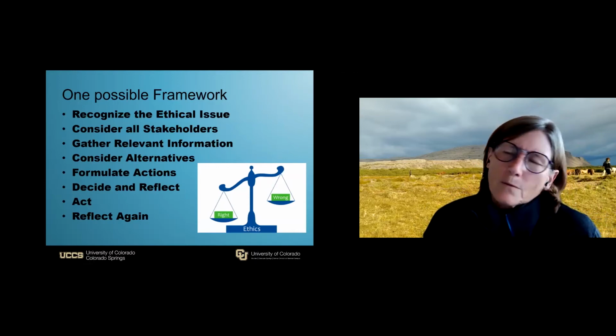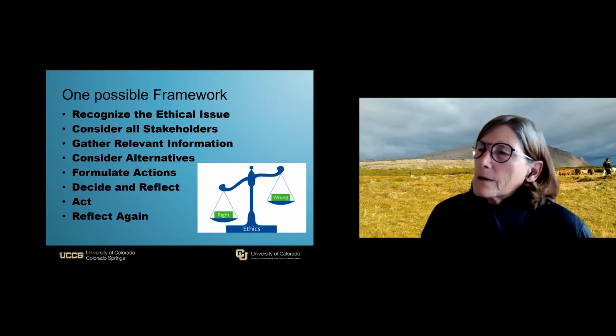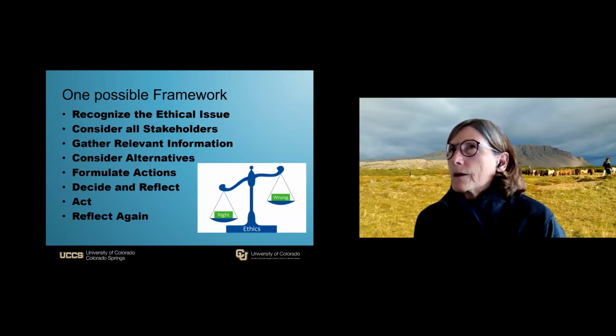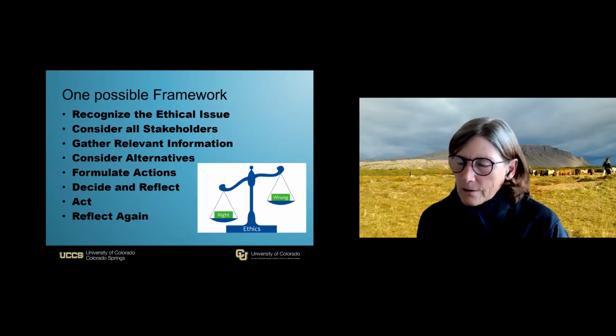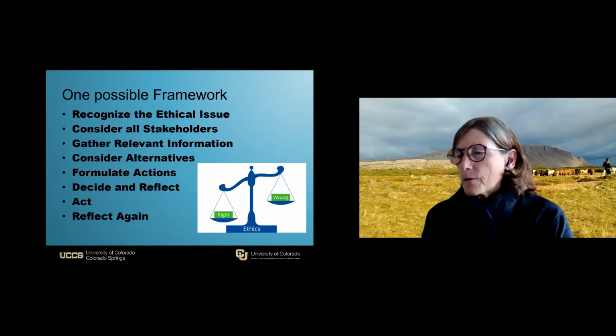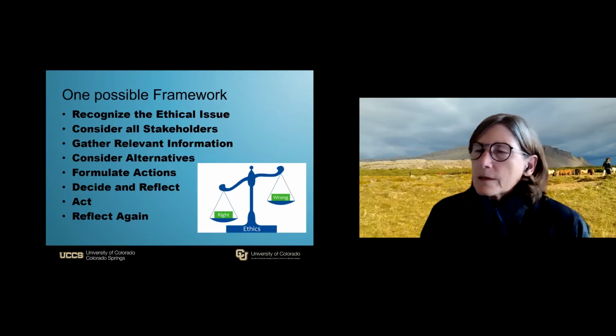One possible framework that we could use for recognizing these issues, and let's go back to the ventilator example. For example, you've got 5 patients who need a ventilator and 3 ventilators available. So you recognize this is an ethical issue. Am I going to give the ventilator to the 65-year-old professor, or am I going to give the ventilator to a 35-year-old? Am I going to give it to an 18-year-old undocumented immigrant, or am I going to give it to a pregnant woman? So basically, it's recognizing this.